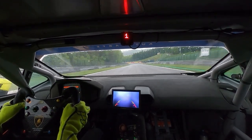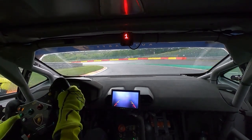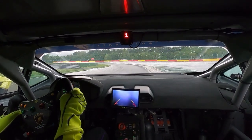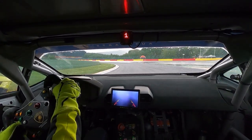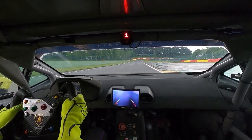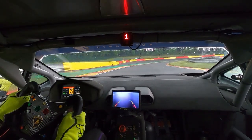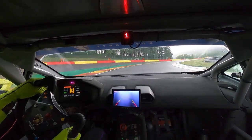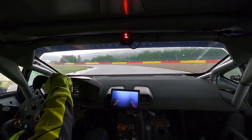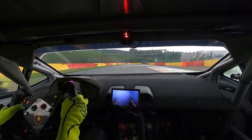Now we're heading on towards the double left-hander, also called Pouhon. Back into fourth gear, outside line again, trying to find that grip. And then this is the tricky part, as you almost always come to the ideal line here, where there's a lot less grip. Also a bit of standing water there, still okay. Going to the outside of the first corner of Pif Paf. Again, staying on that outside line, trying to come back to the inside to have a bit more traction.